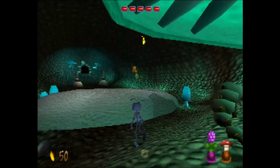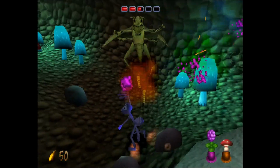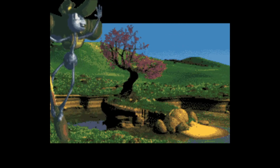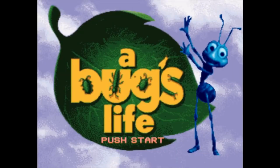Now that we know how these Bugs Life games came to be, let's look at them, starting with the Super Nintendo port. We're greeted with a still image of Ant Island and Flick flying past over and over, and then the title screen pops up. And one thing I want to note here is that if you look closely, the sky background is literally ripped from the Windows 95 startup screen. The fog is coming for us all. It will consume you. It will consume me.